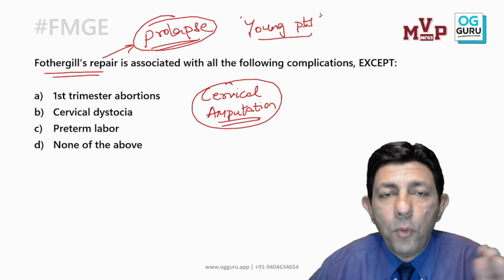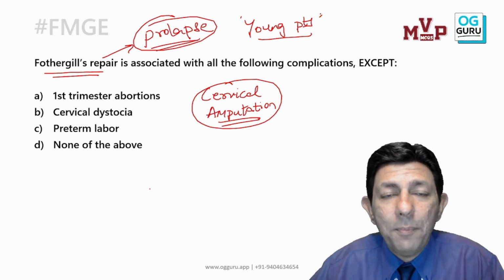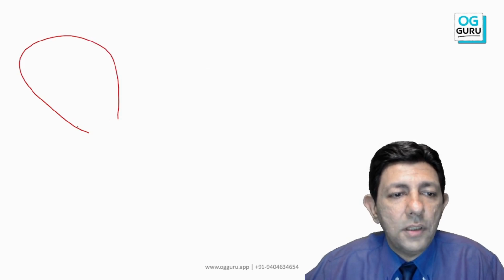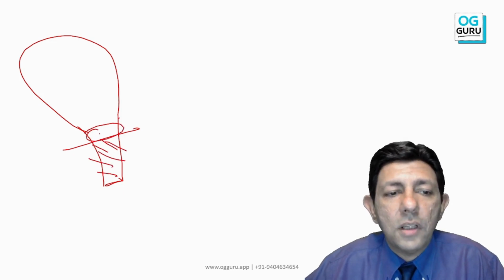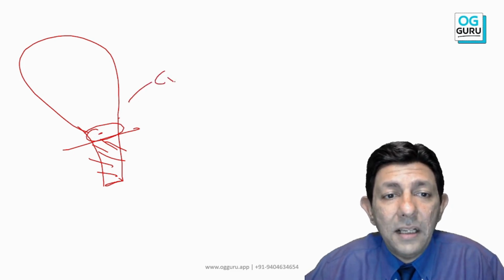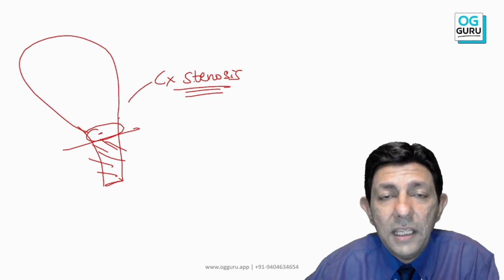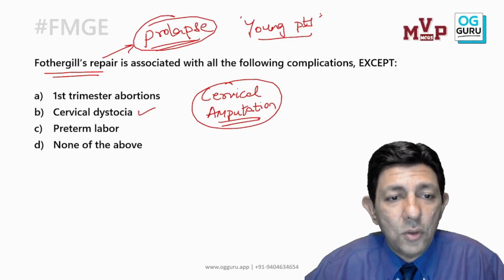So when we chop off the cervix, what can happen? Basically, this is the uterus, this is the cervix, and we are going to chop off the cervix in Fothergill, and a new cervix is created. Now this can become too tight and cause cervical stenosis. And if there is cervical stenosis, there is a risk of infertility, or during labor the cervix will not open up, which is cervical dystocia.